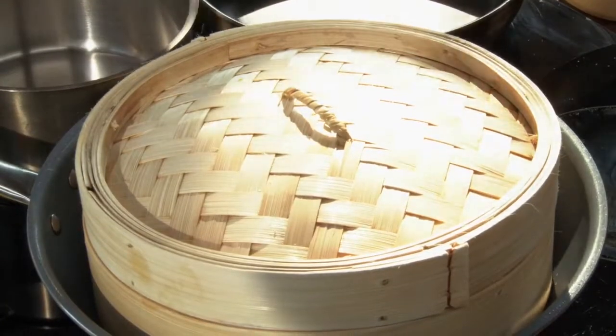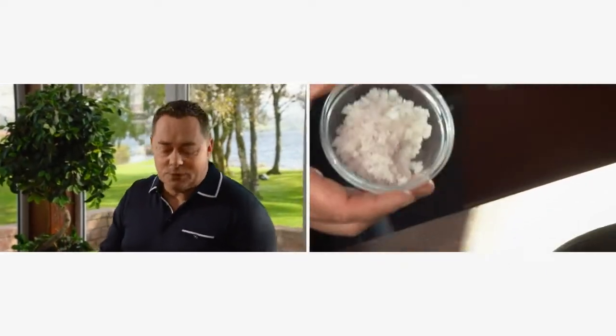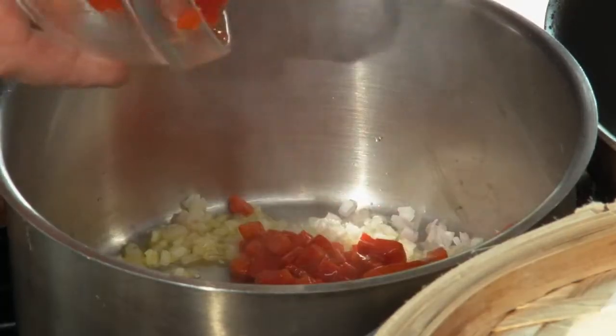Perfect. We're going to do a lovely little sauce with this, and this is a smoked paprika and red pepper sauce. Just drizzle a little bit of oil. Into this, we have some shallot. Shallot is a small variety of onion, nice and sweet, finely diced. You hear that nice sizzle? Roasted red peppers from a jar is perfect. So I'm going to put these in here.